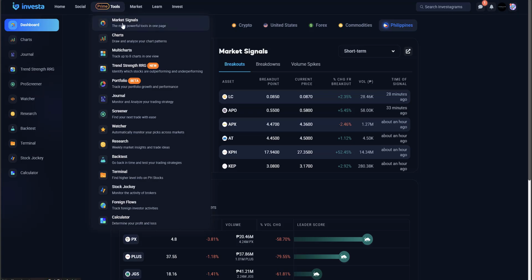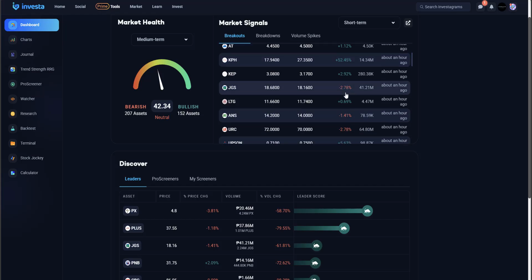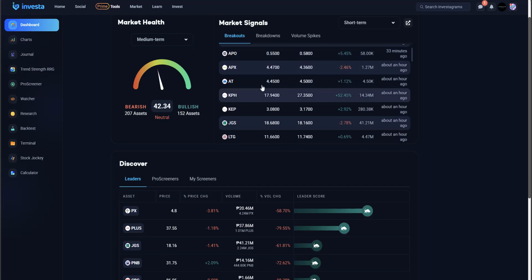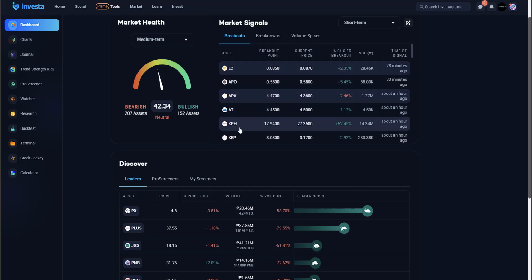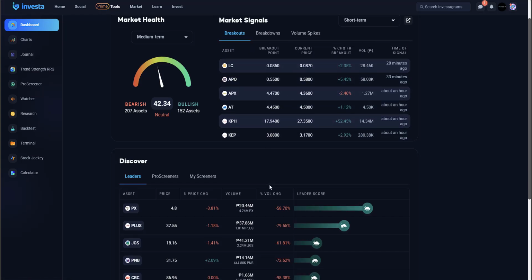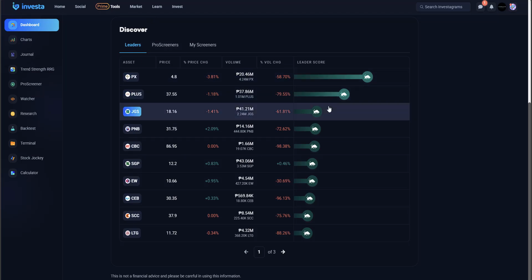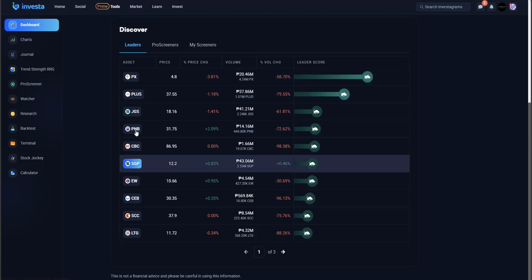So we're here in our market signals page in Investa, the prime tools, and we can see the market health of the PSE, and we can see the breakout points here, real-time breakouts, so LC breaking out, APX, so a lot of miners breaking out today, and then KPH, I think there's new news here. Then here, at the bottom, you can see the leading stocks using our formula. Then let's look at them one by one.